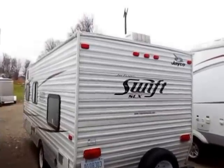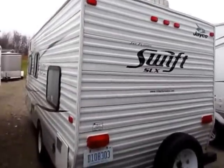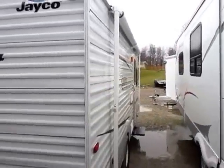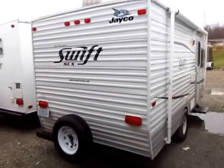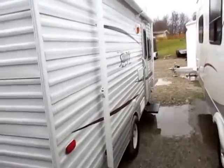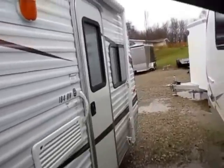If you look above that roof vent, you see they put a Maxxair cover on there. I like those for two reasons. One, obviously, when it's raining like this, I could leave the vent open and still get fresh air in my camper. But two, if it's summertime and you're going to store the camper between uses, now I have a way to keep it ventilated and not so stuffy and musty in there.